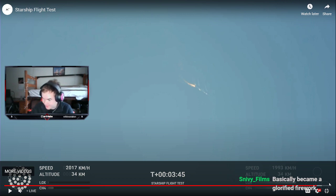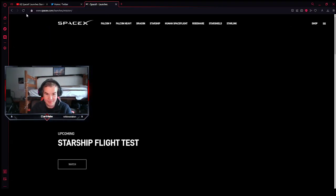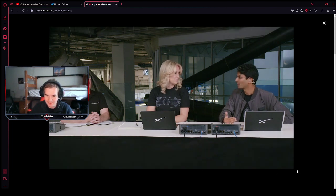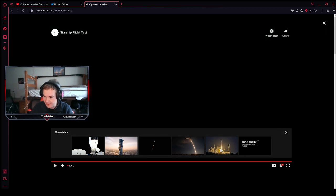But for anybody just tuning in, that was the Starship test flight. It ended in a bang. Absolutely incredible day. It ended in a fairly significant bang. This thing is taller than the Saturn V. So it's pretty big that they blew it out of the sky.